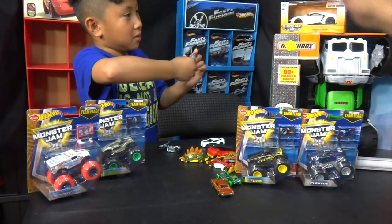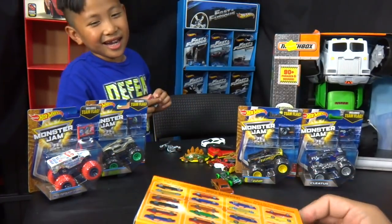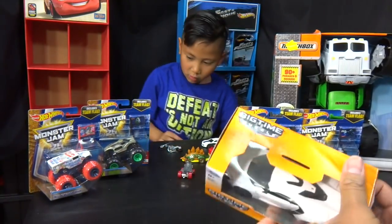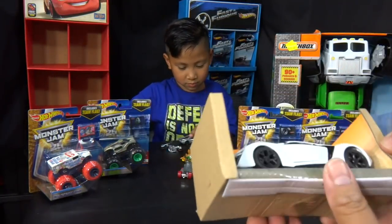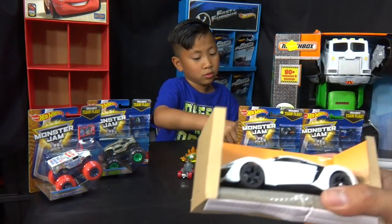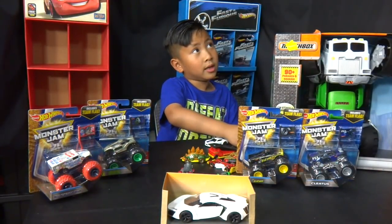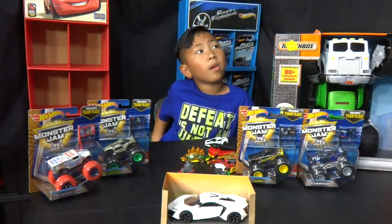Alright, let's open up this big time muscles like in Hypersport. Here is the Lykan Hypersport in white. So what colors of Lykan Hypersports do we have? We got red. Golden. Ooh, we got that gold one from the sweepstakes. It is in the house, and I don't like to bring that one down. We need to buy a case for that car.